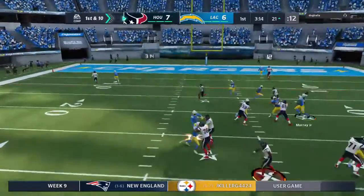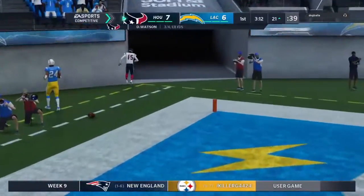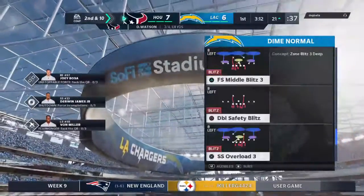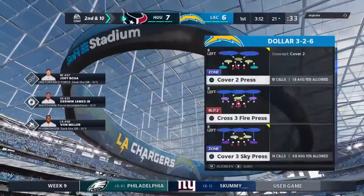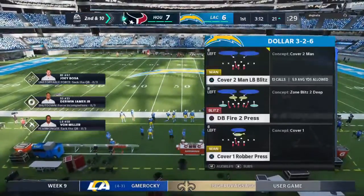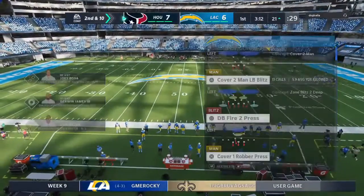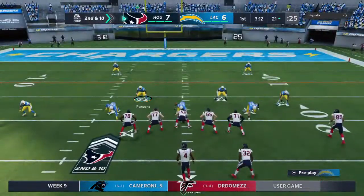A shotgun snap for Watson. And his throw is going to be incomplete. Will Fuller was the intended target. That'll bring up 2nd down. Well, they've got man coverage on the outside, and my scouting report on these DBs tells me that they love to take matters in their own hands. They want man coverage, not zone. And there was good coverage there that forced the incompletion.